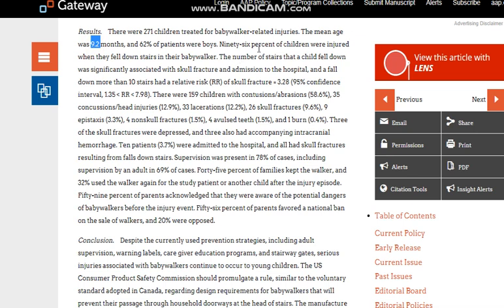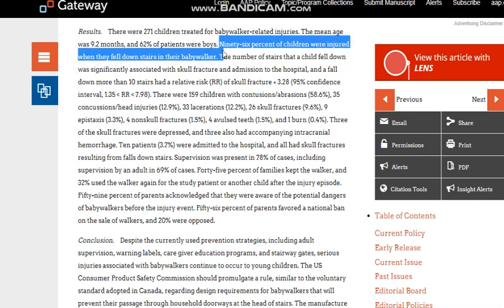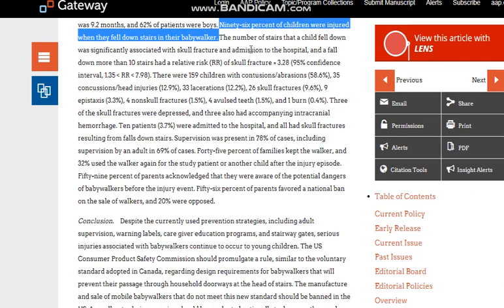62% of patients were boys. The number of stairs that a child fell down was significantly associated. 96% of children were injured when they fell down stairs in their baby walker. It is quite an important number. You know, it can possibly lead to really serious problems.